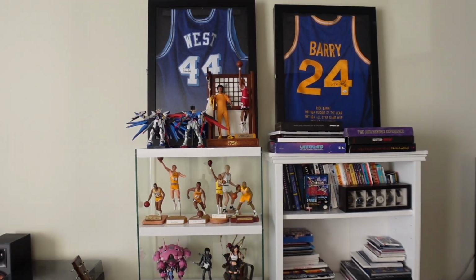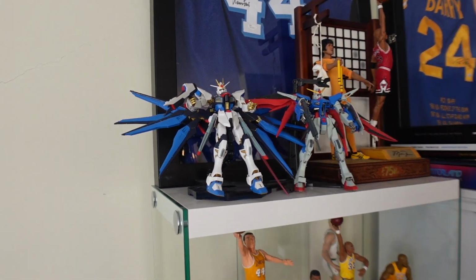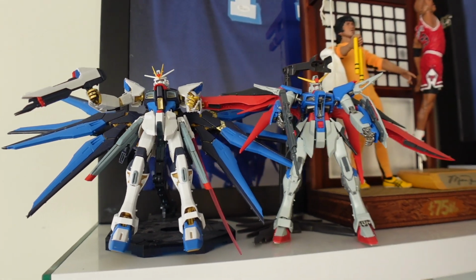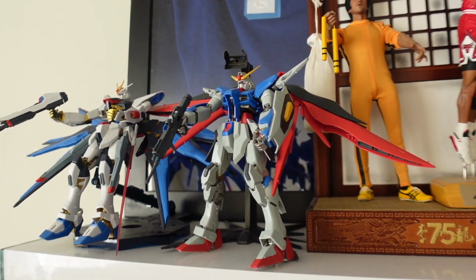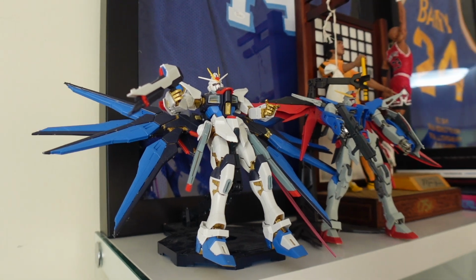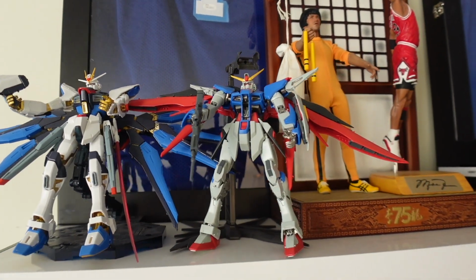Alright, so let's go to the second shelf here, which is mostly filled with collectibles and figurines. Starting from the top shelf, we have two Gundams here. These two Gundams are both from the series Gundam Seed Destiny, which is personally my favorite. I know it's not everyone's favorite, but for me it is because I grew up with it. The first Gundam here is the Gundam Strike Freedom, piloted by Kira in the series. And the second Gundam is the Gundam Destiny, piloted by Shin.